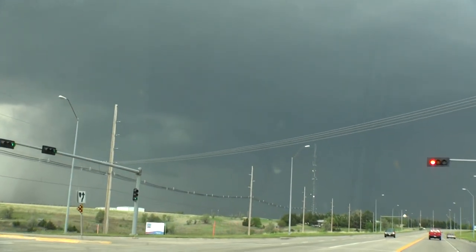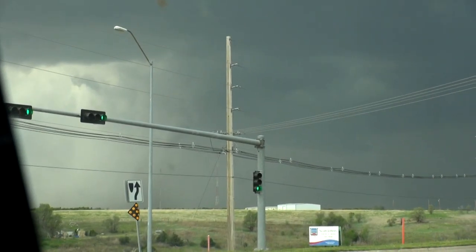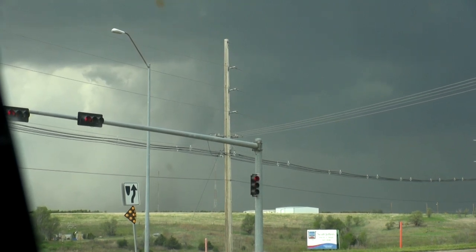Brad, just pull over. Get over here and let's just stop so people can take pictures of it. I'll go right up. Anywhere. We just got to go. Come on, light. Come on, turn. Tornado. Can I take a left? Just go straight. Yeah, let's get up here and just stop anywhere.